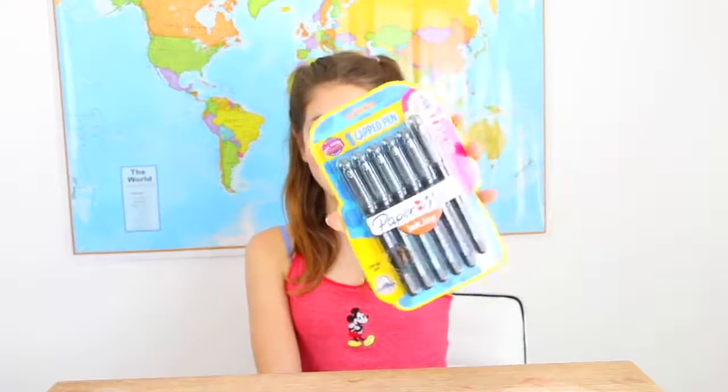Then I got this 3-hole punch. This was mainly for my mom because she wanted it to like organize my homework and stuff. Then I got the Papermate Ink Joy pens. I just got, let's see, 1, 2, 3, 4, 5. These look really, really nice. I'm excited to try them.